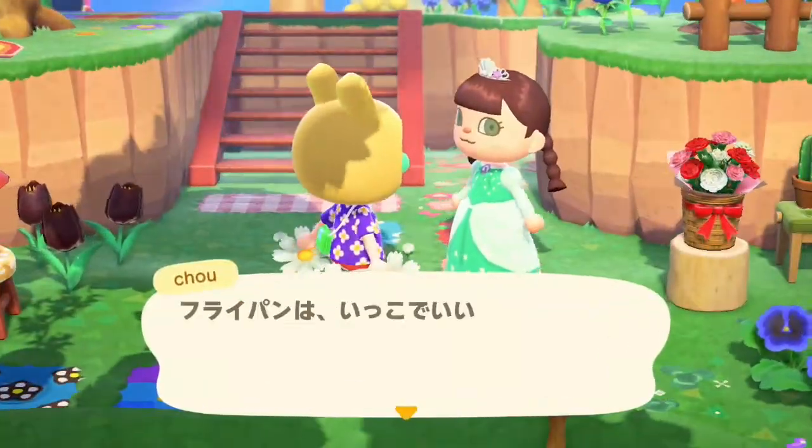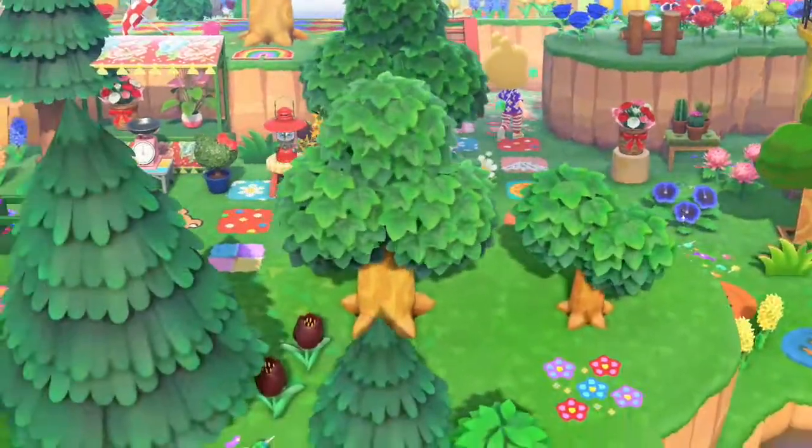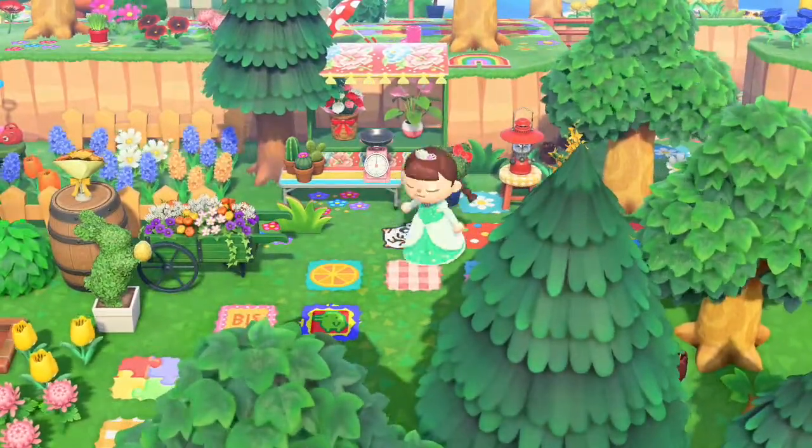Let's go ahead and say hi. I'm not entirely sure what that says, but if somebody wants to translate it in the comments, if they know, I would very much appreciate that. I have no idea. I apologize about that.